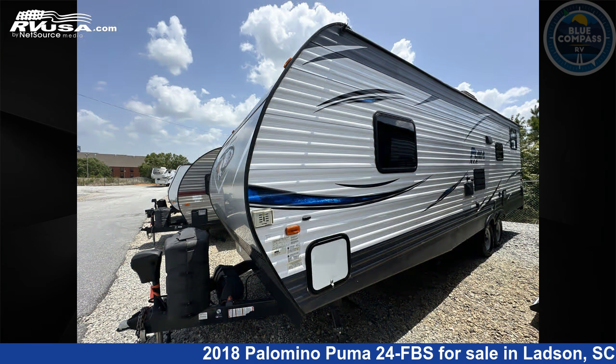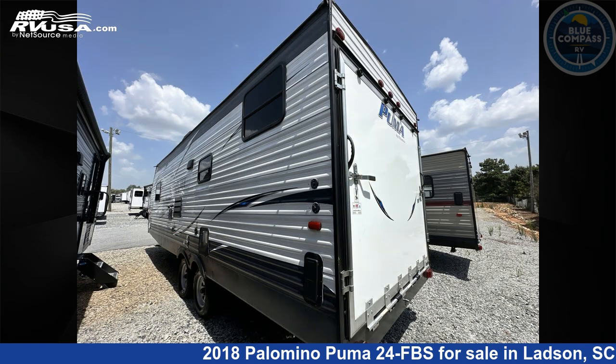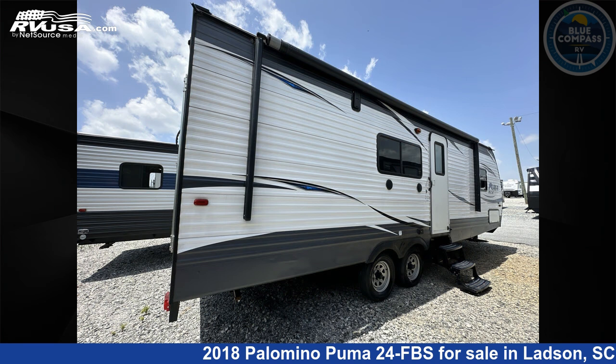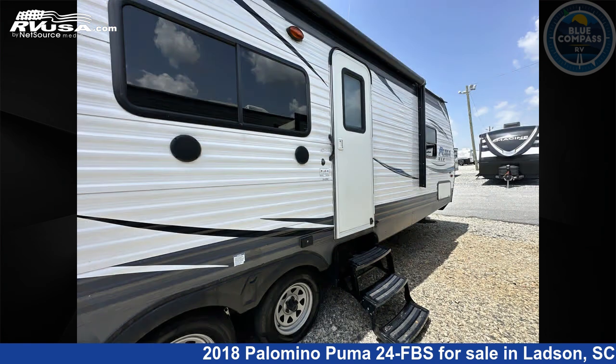This used Palomino is 27 feet 0 inches in length and features sleeps 4, Slideout, and 51 gallons fresh water capacity. The floor plan layout of this travel trailer features front bedroom, rear bath.